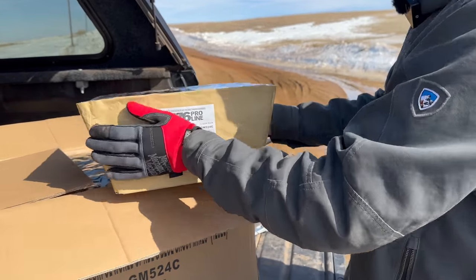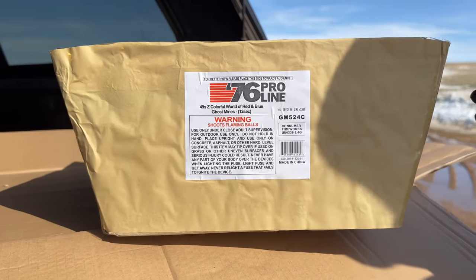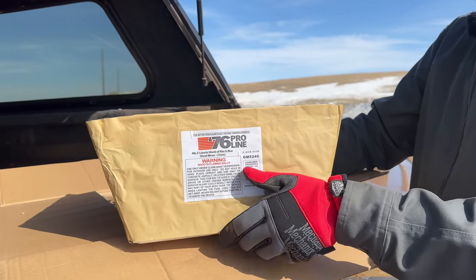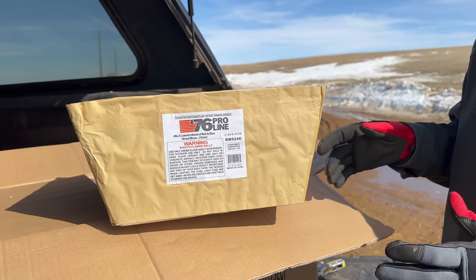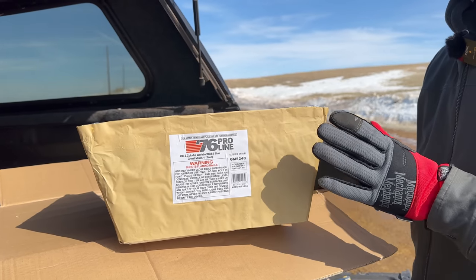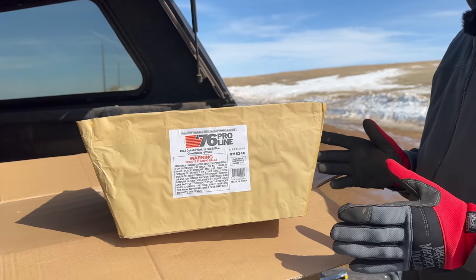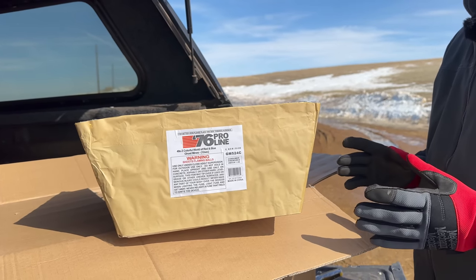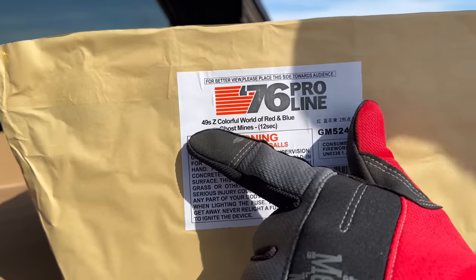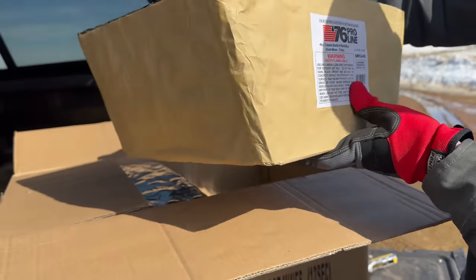But this is what your Spirit of 76 Pro Line fireworks items look like. And they look a little more professional than your typical consumer fireworks. You do need a 1-4 Pro license to purchase this stuff, but it is much, much easier to get than an ATF license that you need to purchase 1-3 professional grade fireworks. So this is not that, don't get that confused. But 49 shots here, duration 12 seconds. They put that right on the cake.